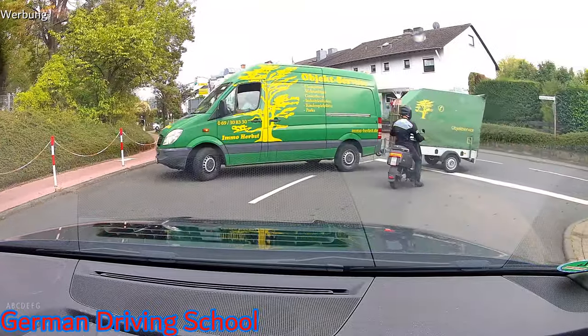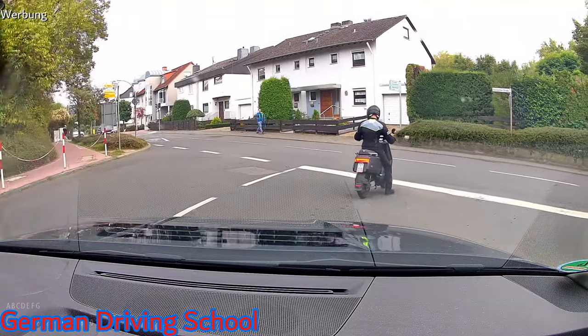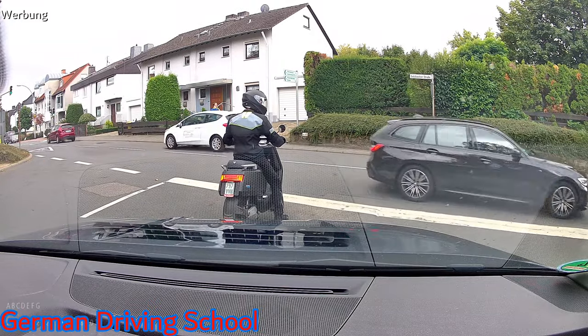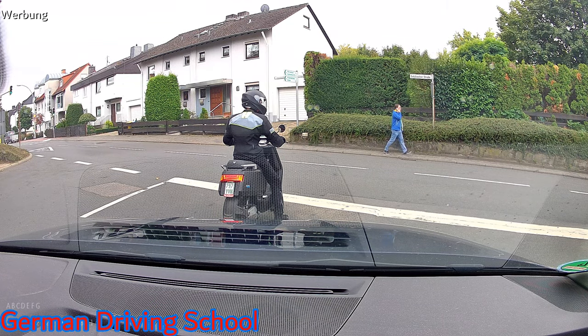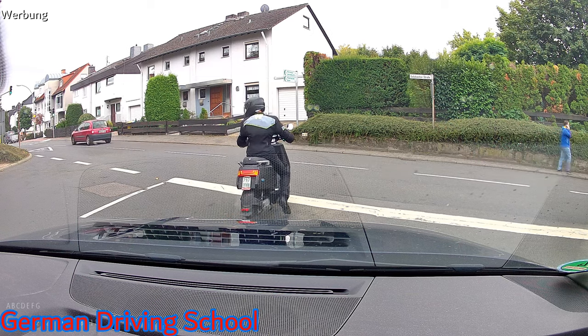So the car with the trailer is a little bit on our side. That's why he is not able to place the scooter properly at the center line. So 1 meter is missing. But he doesn't want to get killed. That's why he was placing the scooter there.